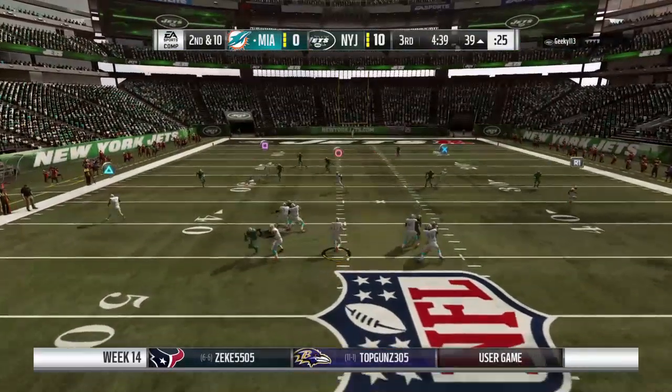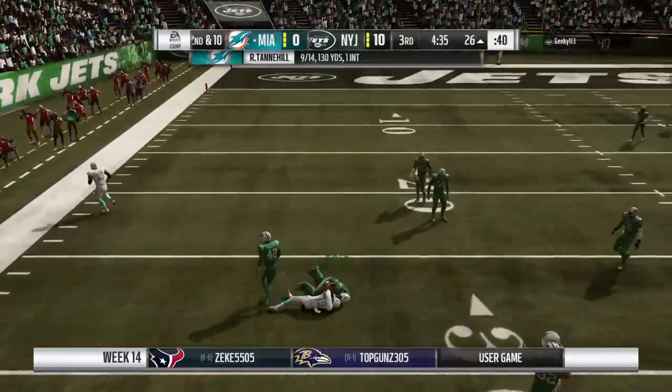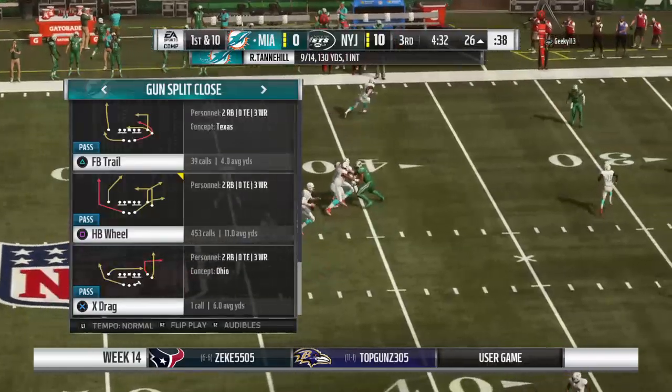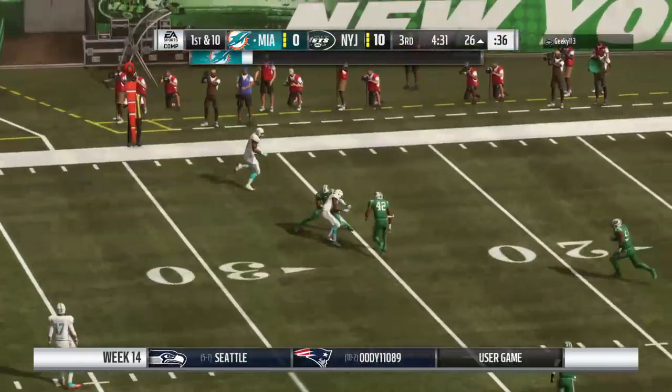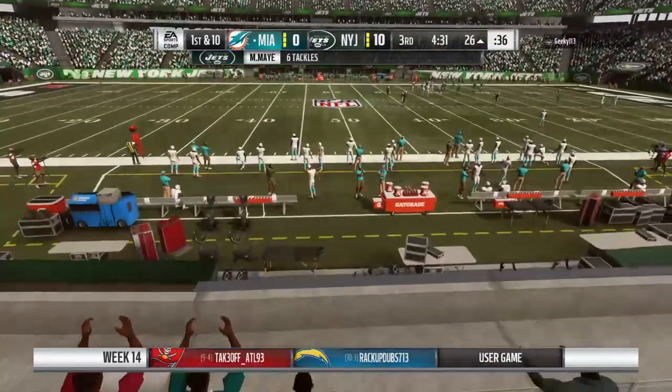From the gun, here's Tannehill, looking left side, and he's got a man. It's Grant, and he works it past the 30, almost to the 25. The Dolphin passing game rolling here. They've got another first down.